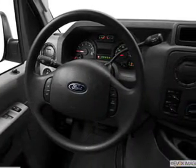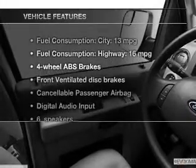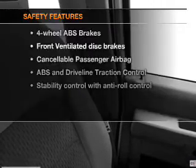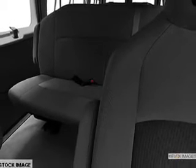You will appreciate the safety feature of anti-lock brakes. And with these notable features, you won't want to miss out on the opportunity to own this amazing ride. Power steering, an adjustable tilt steering wheel, air conditioning, and for your peace of mind, the following safety equipment is included: front ventilated disc brakes, passenger airbag, traction control, stability control, low tire pressure warning, independent suspension.